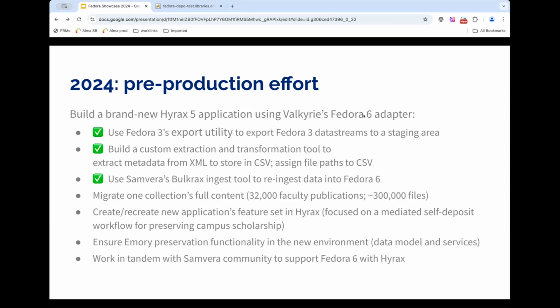We're also working on creating and or recreating the new application's feature set within Hyrax. And so again, some other things we're doing relate to making sure we have an equivalent mediated self-deposit service and approval workflow and that sort of thing.